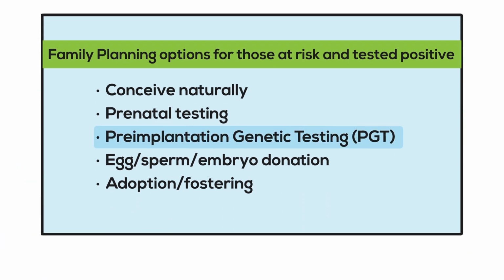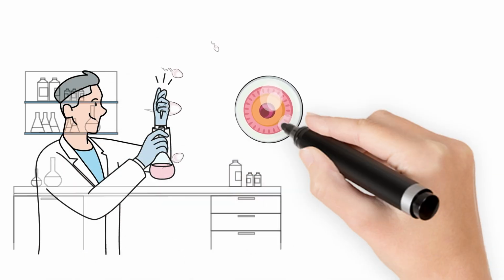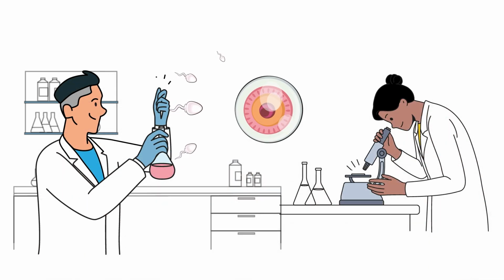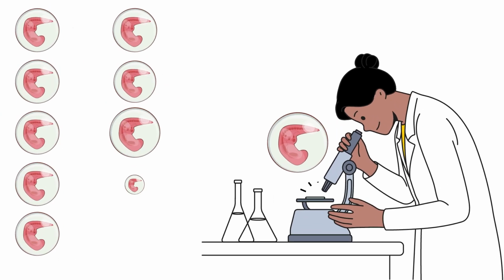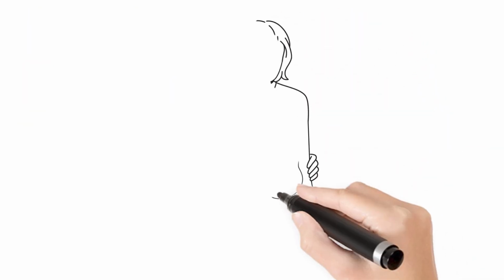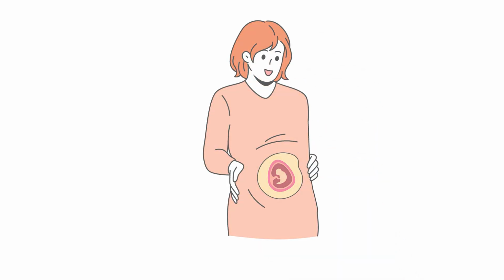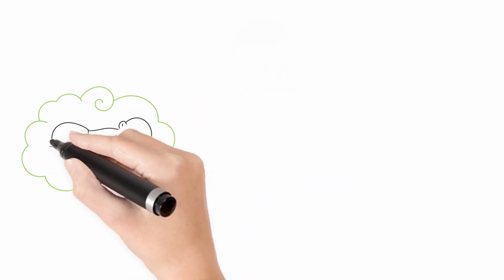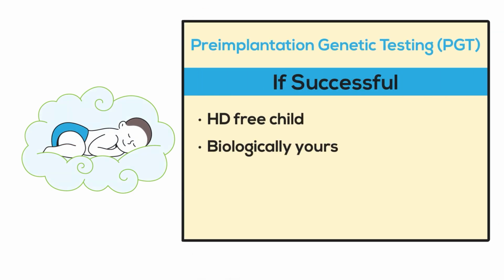The next option is pre-implantation genetic testing, PGT. PGT is a procedure in which an individual's eggs and an individual's sperm are retrieved and an embryo is fertilized in a laboratory. The embryos are then tested for HD, along with other genetic mutations, and any that have HD or are not viable will not be used. An embryo without the HD gene is implanted, hoping a pregnancy will follow. PGT, if successful, will result in a child free of the risk of HD, and they will be biologically yours.